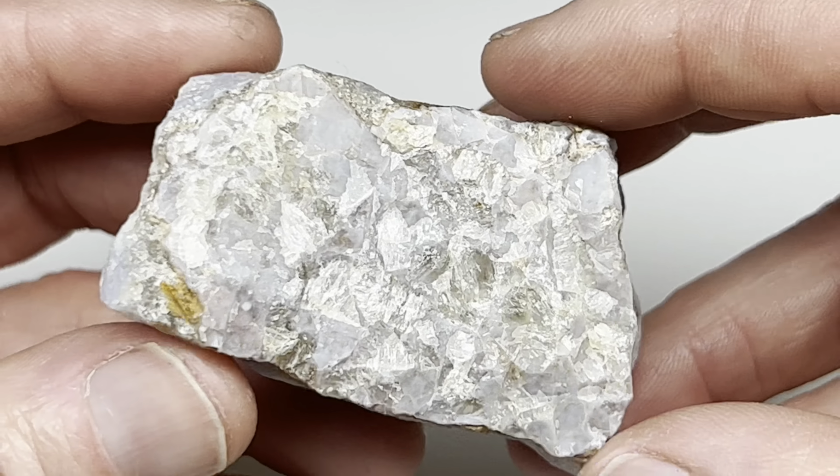Here's a piece of Porcelain Jasper. I'm not 100% sure where I got this. I think I got this from the rock shed. Don't hold me to that. Porcelain Jasper.